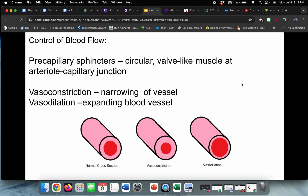What controls the blood flow? Precapillary sphincters. They're circular, they're like valves, they're muscles though, and they're at the place where artery and capillary meet. And two things can happen at these sphincters. You can have vasoconstriction, which means your blood vessels get more narrow, or you can have vasodilation, meaning your blood vessels get more wide, they expand.